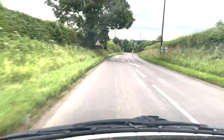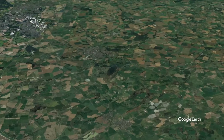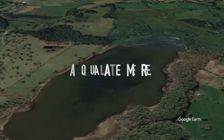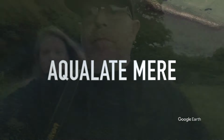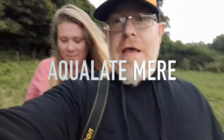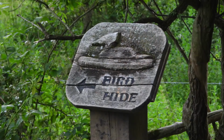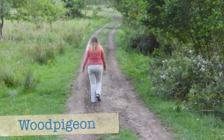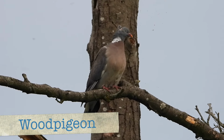We took a short hour and 15 minute drive to the border between Shropshire and Staffordshire to Aquilate Mere. When we arrived, it was still light. Hello folks. It's still light, which is really good, because we usually get to places and it's dark. We thought we'd have a quick evening stroll down to the mere and see if there's anything around. The walk down takes you through some pretty farmland, seeing some birds and livestock on the way.